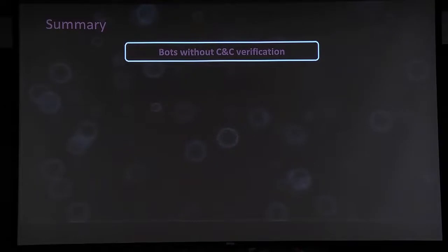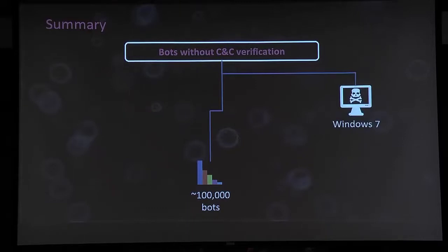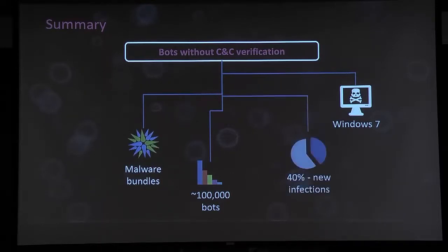And the summary for the bots without CNC server verification. 100,000 computers are currently infected with this old version that doesn't require verification. There are no CNC servers that currently control this part of the botnet. Most of the bots run under Windows 7, and many computers are infected with more than one malware. Almost 40% of this part of the botnet are newly infected computers, so a takedown attempt will be useless.